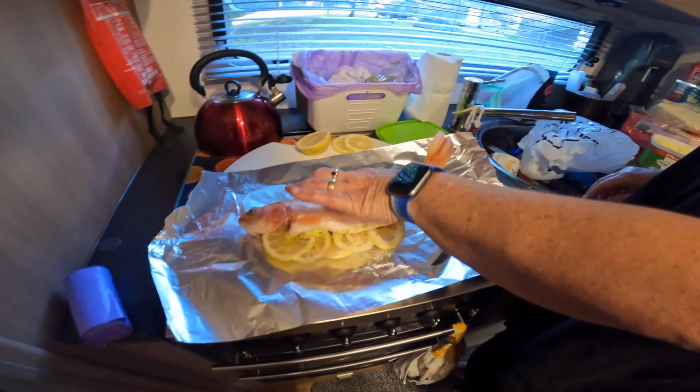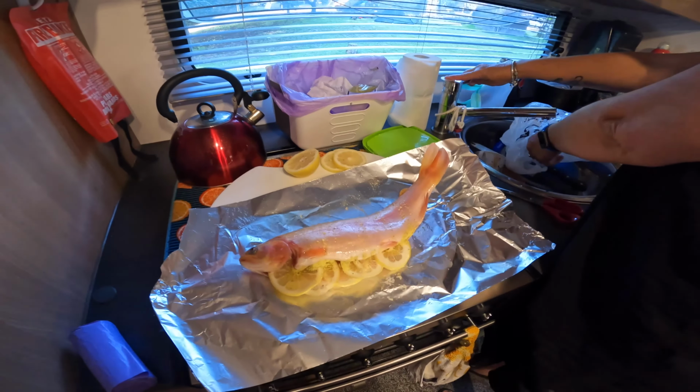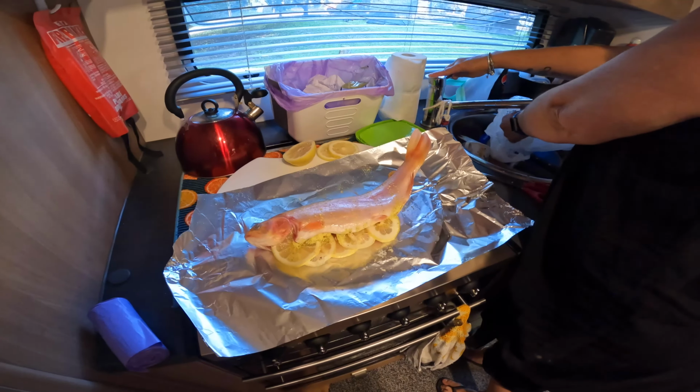And that's Frank the trout. Poor old Frank got nailed yesterday by my expert fishing skills. And then we'll wrap him up. Make your little parcel. And out onto the barbecue. 20 minutes each side.